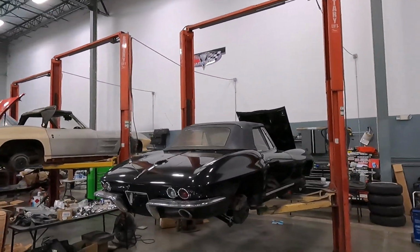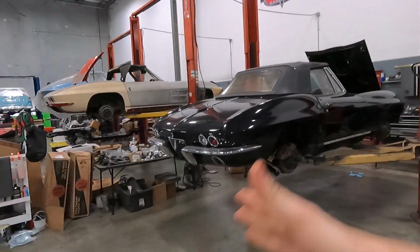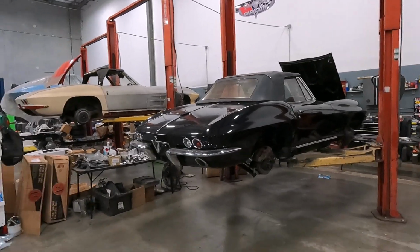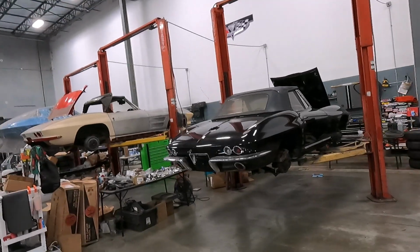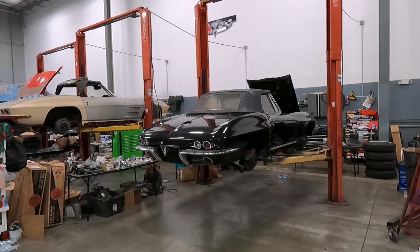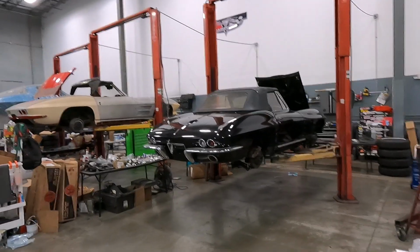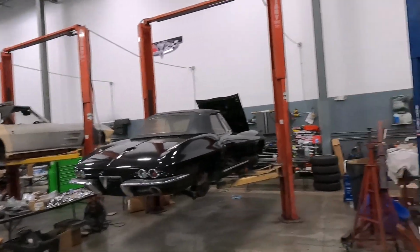66, this is the red interior convertible small block. This one just finally made it into the shop yesterday. It has been waiting for its turn in the limelight. All the parts are here for it. So I'm gonna kind of do just a general once over. I'm not even gonna consider that a restoration, just a cleanup, an advanced cleanup. That's what we'll call that.